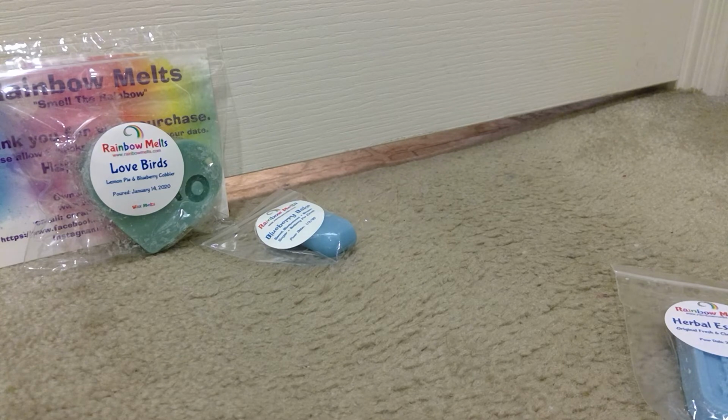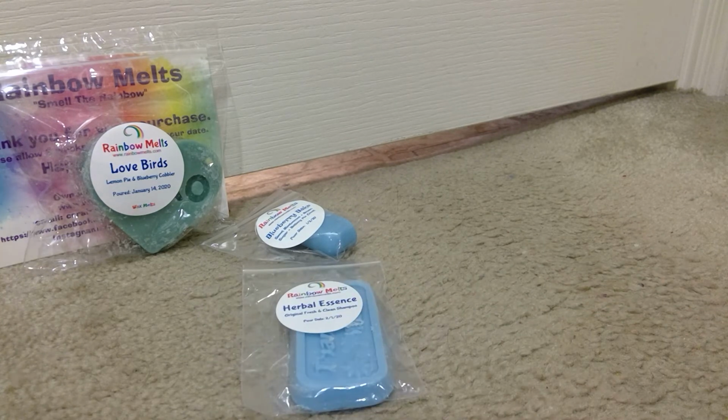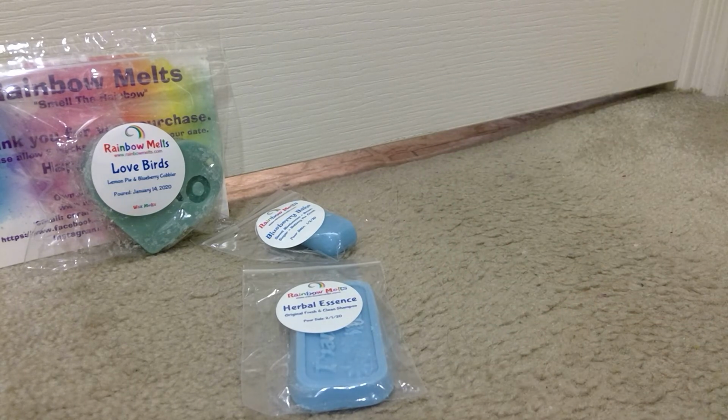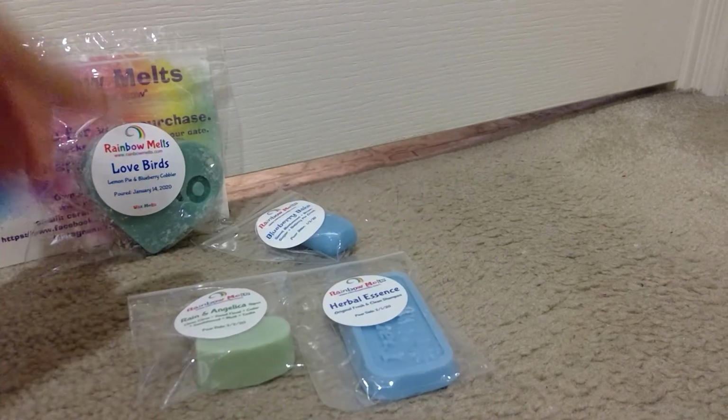And then the next sample that she sent is Rain and Angelica type. Is that what that says? Oh, gosh. It's clean citrus, sweet floral, cedar, sandalwood, musk, and tonka. And it's a cute green heart. And this smells good. This is a nice, fresh, outdoorsy scent. Yummy. So happy to try this out. So again, thank you, Crystal, for the samples.